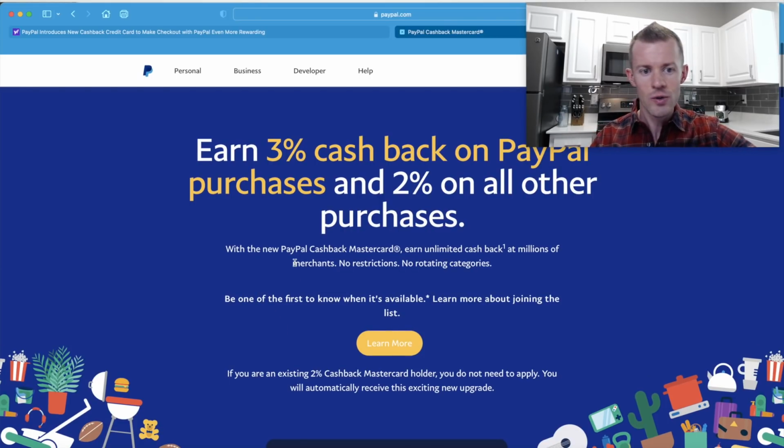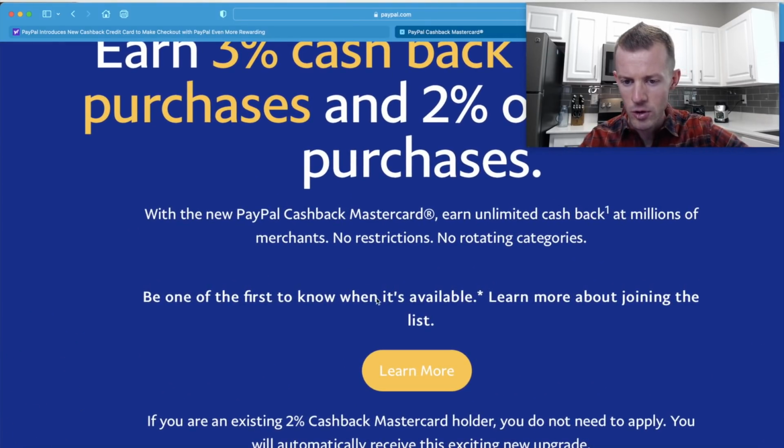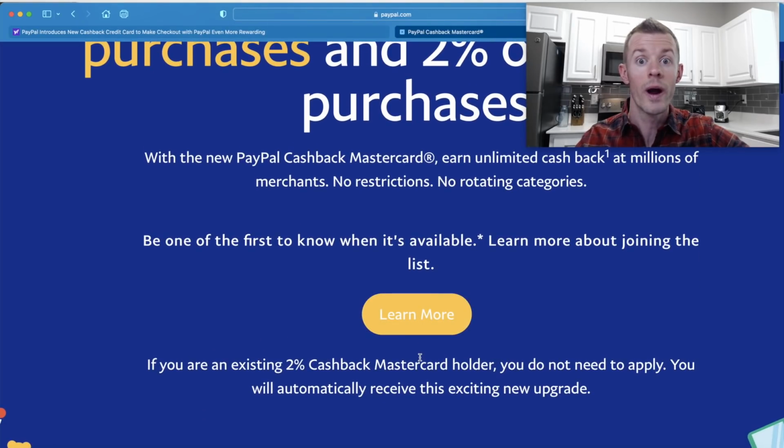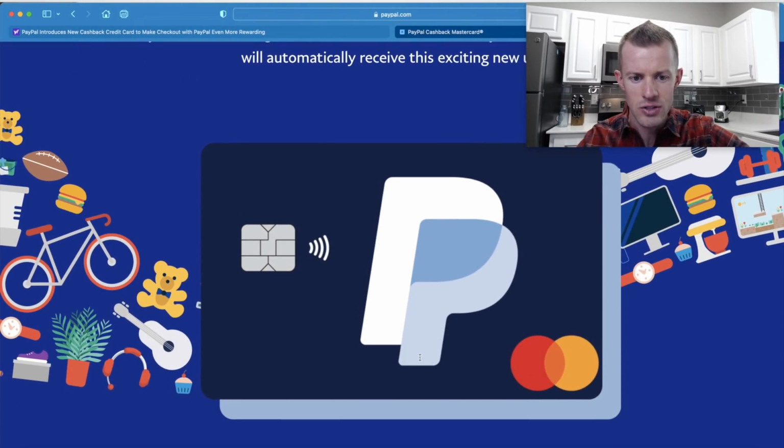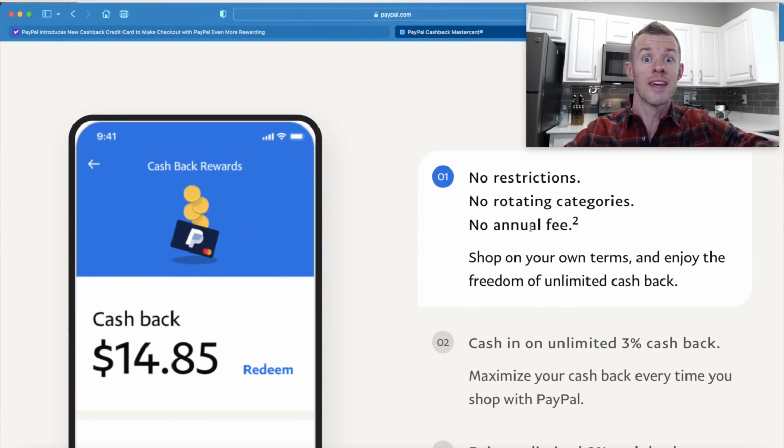So right here is the new landing page. Earn 3% cashback on PayPal purchases and 2% on all other purchases. Very cool. Be one of the first to know when it's available. So right now there's a wait list that you can join. Let's see if there's anything else on here. There's the card design. Again, very simple design. No restrictions, no rotating categories, no annual fee, but yes to simplicity.